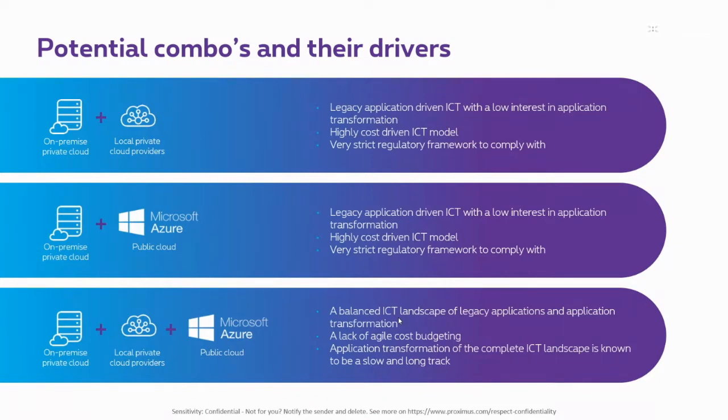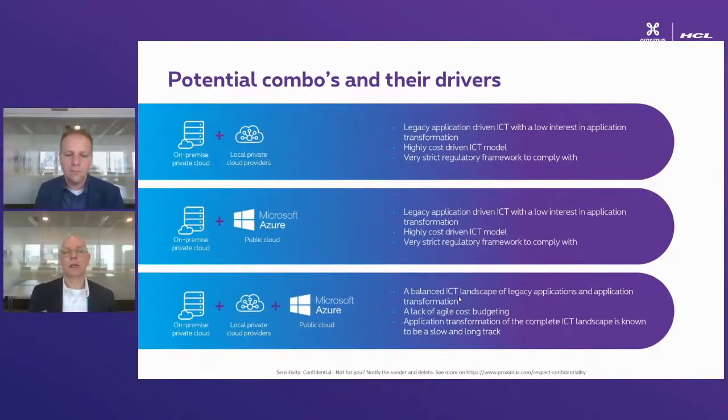And then you have the second combo where you combine on-premise and public cloud. And there typically it's those companies that say, well, I need to transform my business. I need to explore new possibilities.